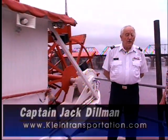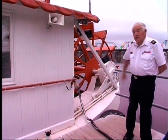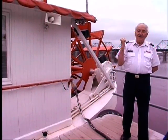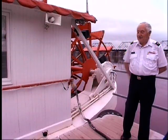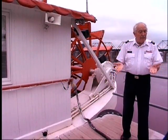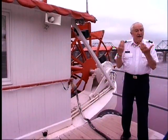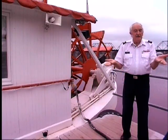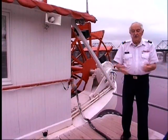Once we get underway and begin rotating those paddle wheels, and by the way, those paddle wheels are for real. They're not toys, they're not there just for good looks. Once we begin rotating the paddle wheels, a working paddle wheel will throw water, and in the act of doing so, it will cause the stern to drop down a few more inches, around 27 inches on the average.